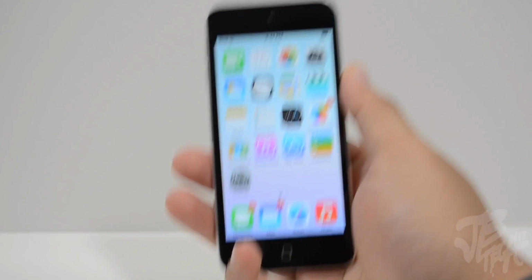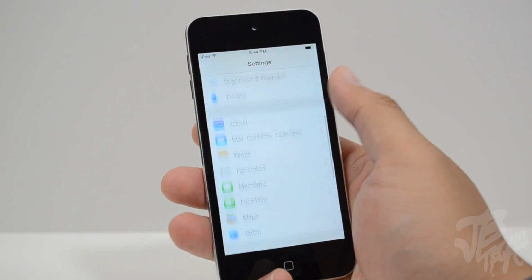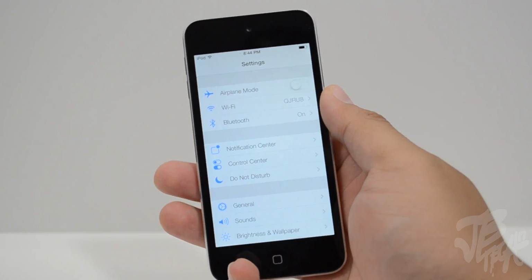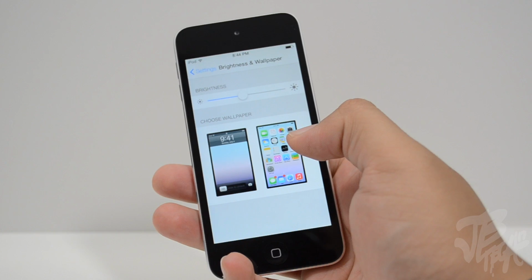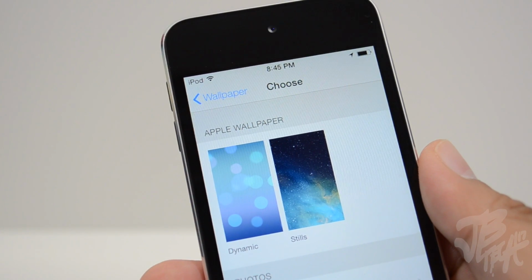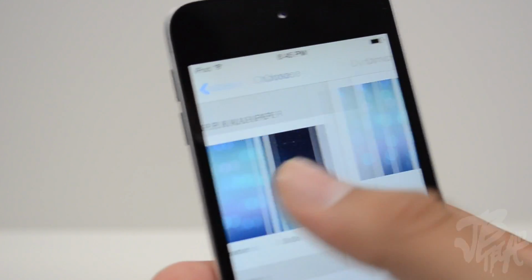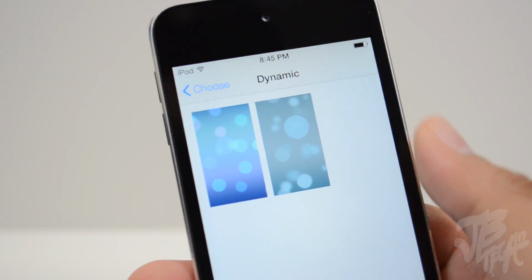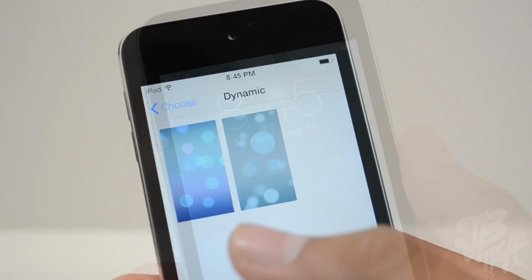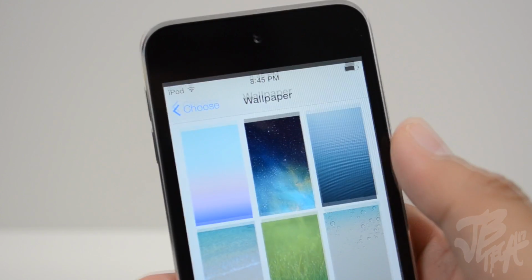Now lastly, let's take a look at settings. And then if we go to our wallpapers, I kind of wanted to check out the wallpapers, and I'm pretty sure you guys want to as well. As you see here, we have our Apple wallpapers. We have two different types of wallpapers now: dynamic and stills. In dynamic, we have these two wallpapers right now, and these are more like 3D animated wallpapers that slightly move. And then going back, we also have stills, and I'm kind of a fan of this one right here, kind of like a nighttime wallpaper.